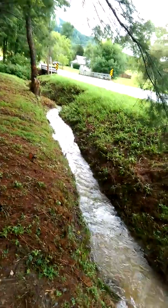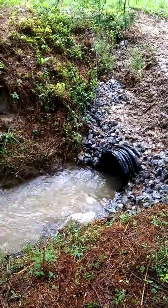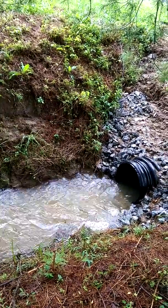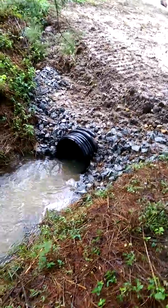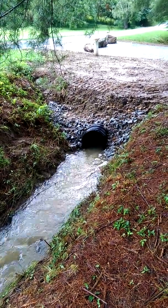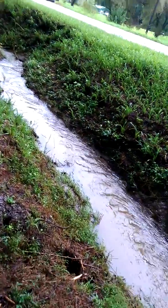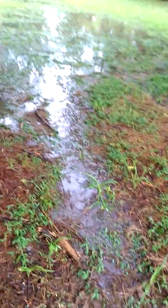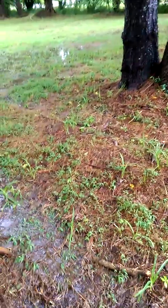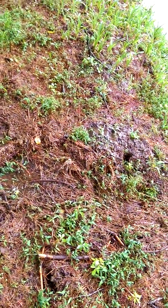I mean, that creek's raging today. We're flowing a lot of water. Just a lot of water. Frog. Now here you can see it's overland flowing where it's building here in my front corner, and it's overland flowing between the trees here, right down into here.